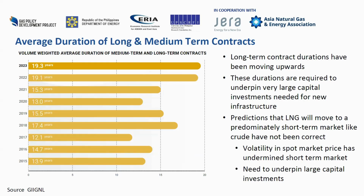That's the reality. What's the average duration? This is going from 2015 up to 2023 at the top. You see the duration is actually getting longer as time has gone on. And one of the reasons for this is to underpin these capital investments. Getting one of these multi-billion-dollar projects off the ground from a financing perspective needs a lot of support from things like offtake arrangements. And that isn't going to change anytime soon. So certainly since COVID, they've continued to increase.